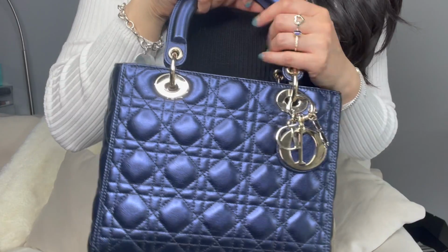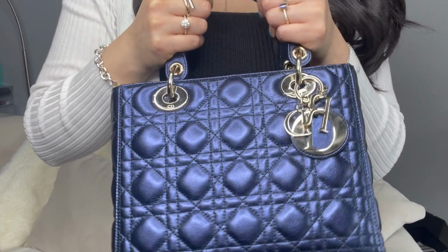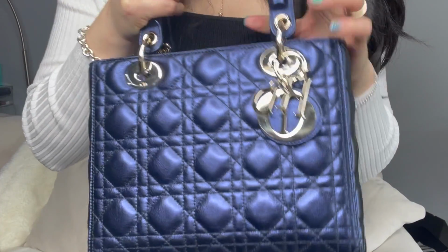I always do love quilted bags. It's not too pillowy, just must be the textile sensation for me that I like pressing on them like it's bubble wrap. So this is a metallic blue. It is a little big for my taste, I'll have to say. So I wanted to give it the test run to see, you know, how I wear the bag.